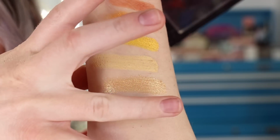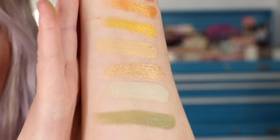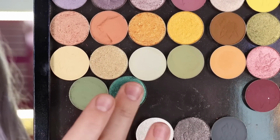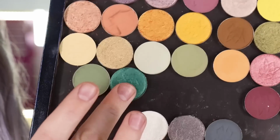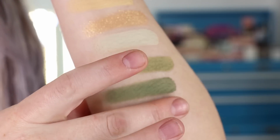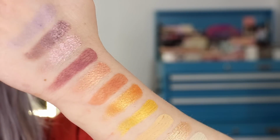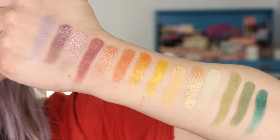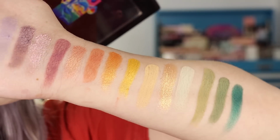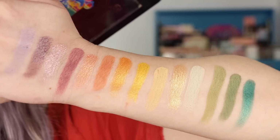I feel like these mattes are some very, very unique matte shades here. I just feel like they're really unique. And then the last 2 are Poison Ivy and Forest Heart from the Woodlands bundle. Their mattes really are pretty. So there are the swatches for the Woodlands bundle. Like, how pretty is this color scheme though, right? I just really love the color scheme here. I love the color scheme of the other bundle too.